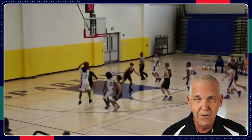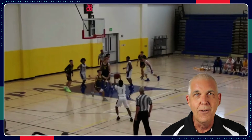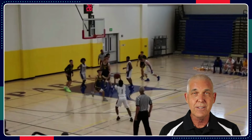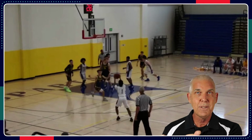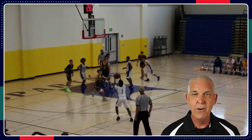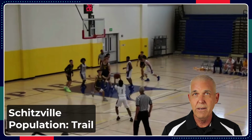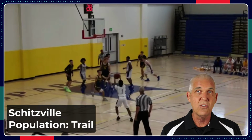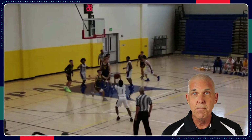So let's watch our trail here. Rebounding action. Ball's thrown out. Right? We've all been in this situation. We were focused on something else. We did not recognize that player moving into a position to receive the pass. We are in Schitzville. It's a local community here in the San Francisco Bay Area. You've heard of Schitt's Creek, the very popular TV show. We have a local community called Schitzville, and I am now the mayor of that community when this ball is caught. As trail official, we didn't anticipate the play.